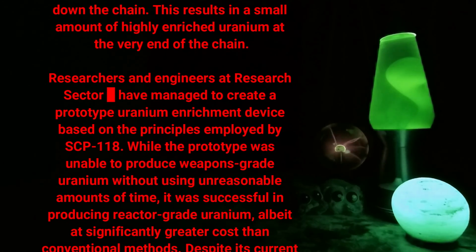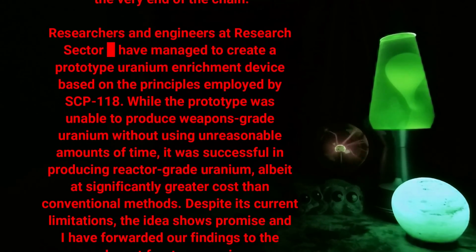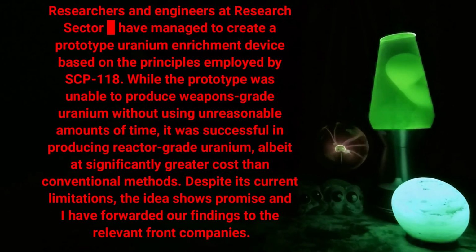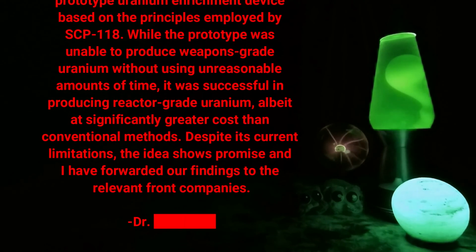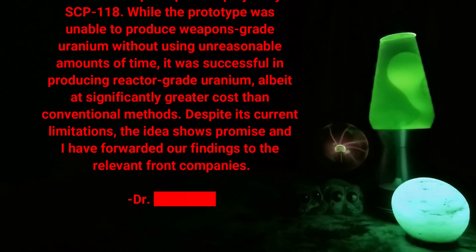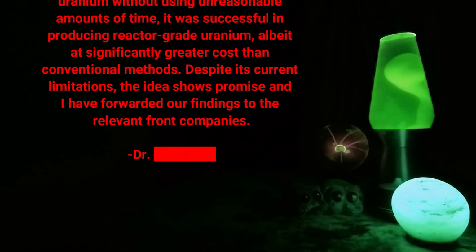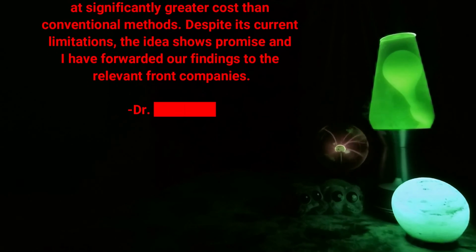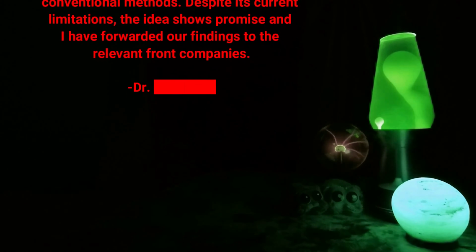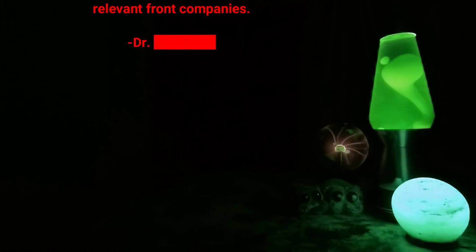Researchers and engineers at Research Sector [data expunged] have managed to create a prototype uranium enrichment device based on the principles employed by SCP-118. While the prototype was unable to produce weapons-grade uranium without using unreasonable amounts of time, it was successful in producing reactor-grade uranium, albeit at significantly greater cost than conventional methods. Despite its current limitations, the idea shows promise, and I have forwarded our findings to the relevant front companies. Dr. [data expunged].